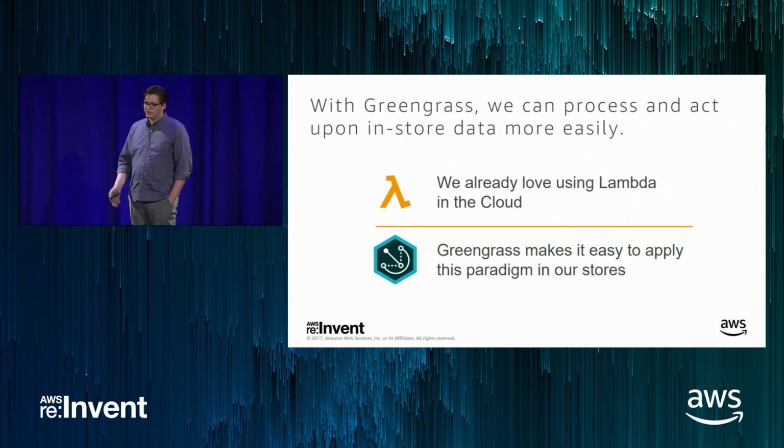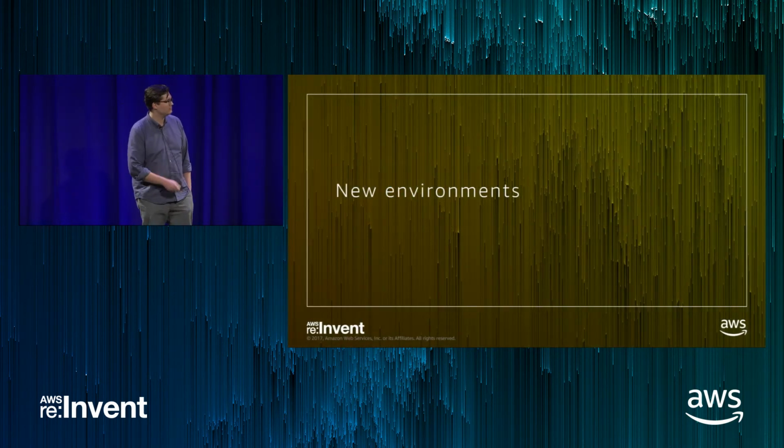And it doesn't hurt that Greengrass allows us to make this system really resilient to internet connectivity issues. In short, Greengrass allows us to process more data more quickly, iterate rapidly, and get to insights faster. So thanks so much. I'll hand it back to John.